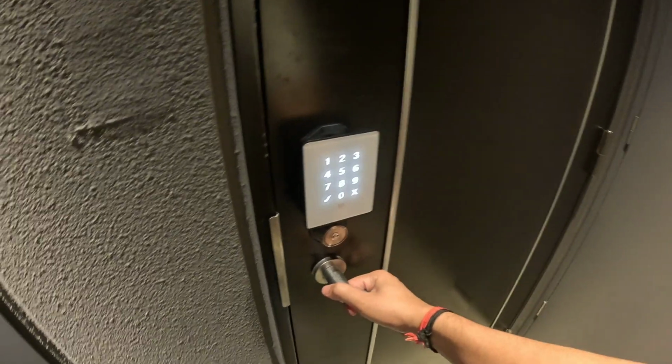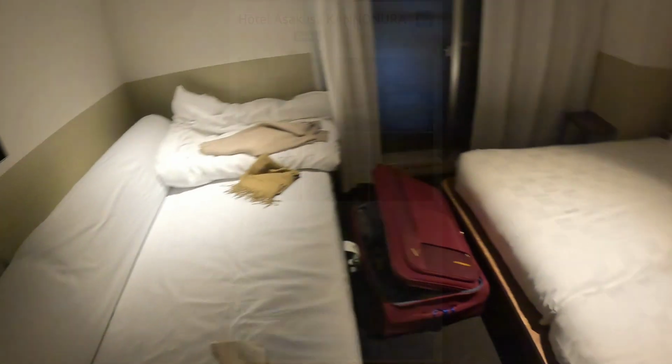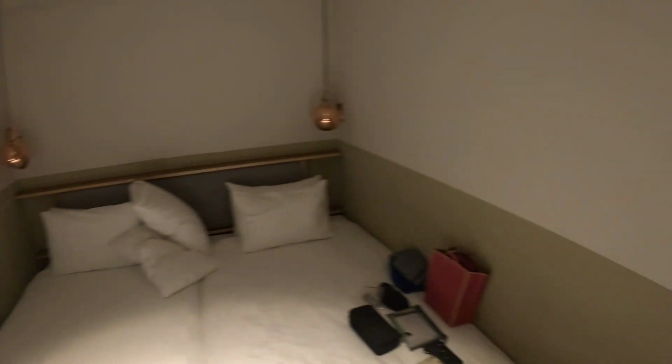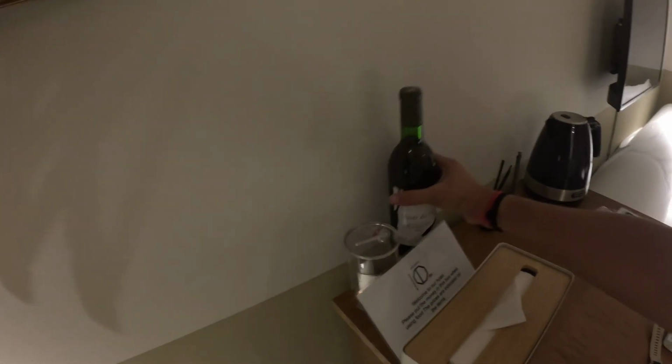Yeah, it's pretty cool that it just opens almost like this into the room. It's a pretty good room. I think it's about $200 for 2 people here. We got a triple room with 3 beds, because my friend didn't come last minute. Very big for Tokyo actually. And they even give, I think it's wine over here. Yeah. So many amenities over here, and it looks pretty new.